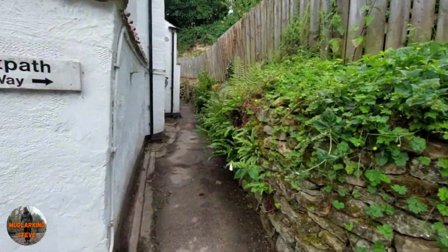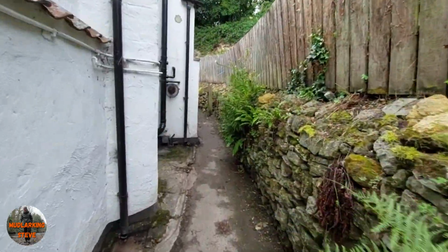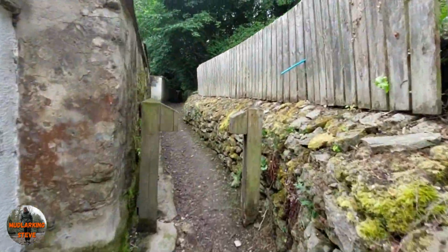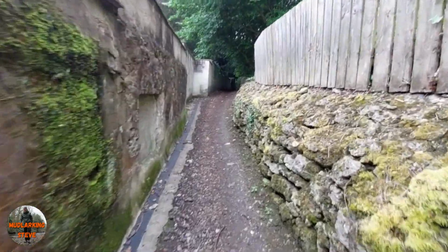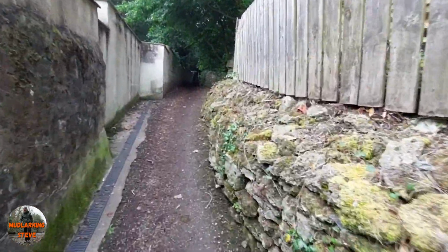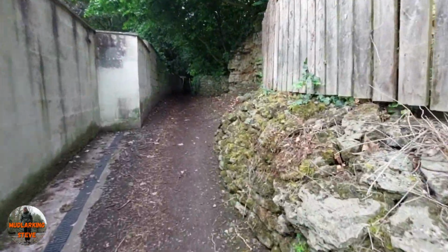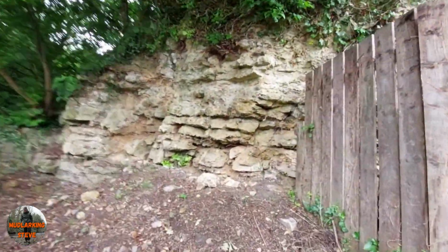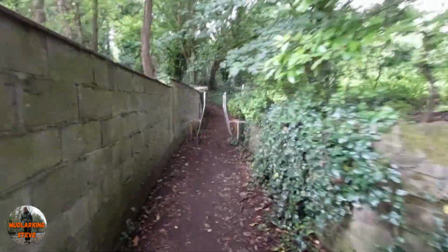Wow. Okay, so we go this way. Ancient houses. We come up through here. Now this is where I used to do my mountain biking, or part of it anyway, around this area. And look, it's got history and building materials everywhere.